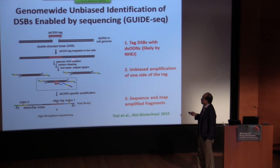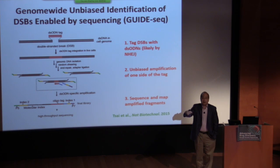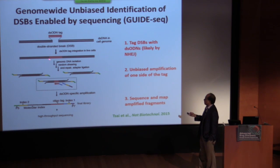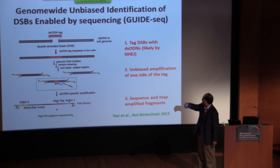So in the process of capture into that break, you essentially tag that sequence. That then gives you a handle from which you can do essentially one-sided amplification. So you can amplify only those genomic sequences in a unidirectional fashion that have this tag integrated in them. And I won't go through all the molecular biology here, but you can barcode the fragments, so you can tell whether you're isolating the same sequence repeatedly as independent fragments or not. And then you can subject this whole thing to deep sequencing and map back to the genome where these integration events have actually occurred.